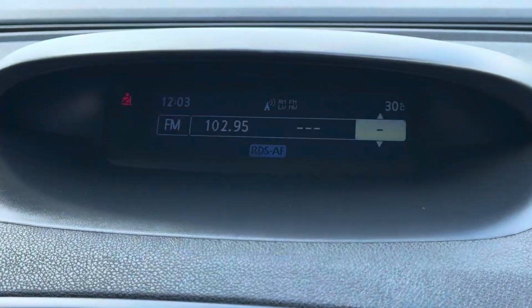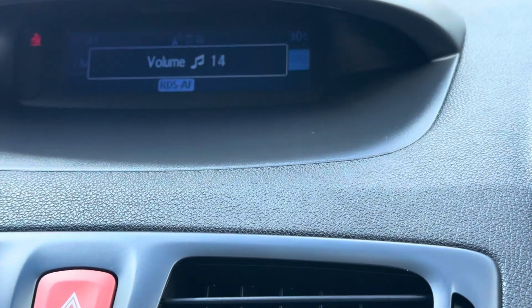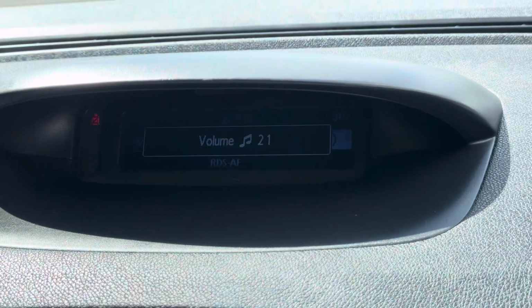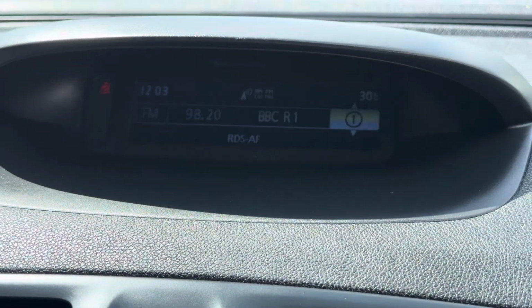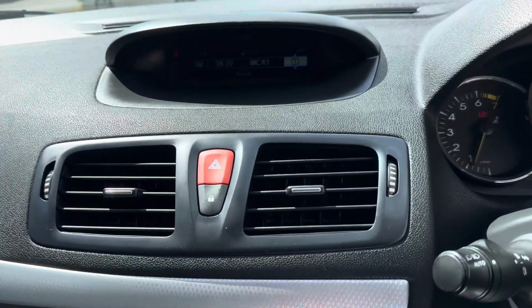In there, you've got your screen for your media. Let's see if we can find. Yeah, so radio works absolutely fine. There's no issues with that. Obviously, I'm not going to leave it running because I don't want YouTube to strike my video. But yeah, that's your radio screen up there.